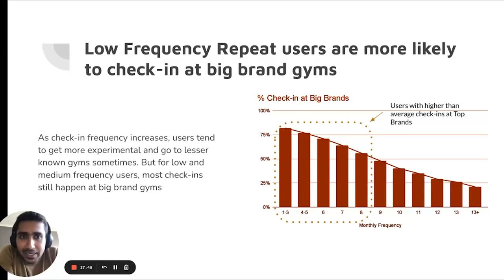So we get a very interesting chart here, as you can see, that as the monthly frequency of a repeat user increases, we see that the share of their check-ins from the big brands also decreases, right? So we see that a user who makes 4 to 5 check-ins in a month does 70% of them from big brands, while a user, say for example, with 13 check-ins in a month, which is the second last bar that you see on the graph, is only doing 25% of their check-ins from these big brands.